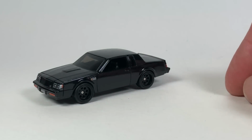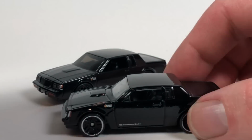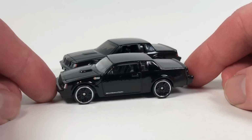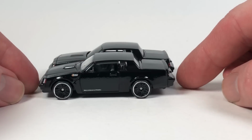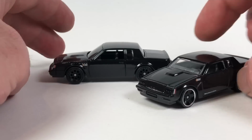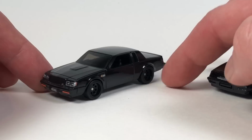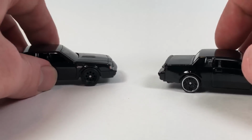So this is a brand new tooling. But of course, the Buick Grand National, they have had it. It debuted in 2007 mainline. And then it was also in the 2015 Fast and Furious series, which I believe is this one right here. So this is a good compare because you can tell the proportions are slightly different. The nose slants down a bit more on this one, and it's a little bit shorter than this one. This one, I think, is much more well proportioned. Of course, there's a look at the front too. You don't get detail up here.